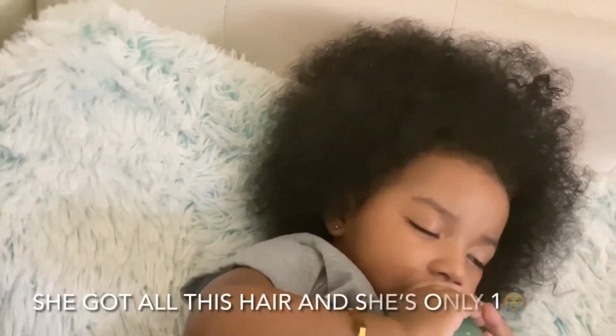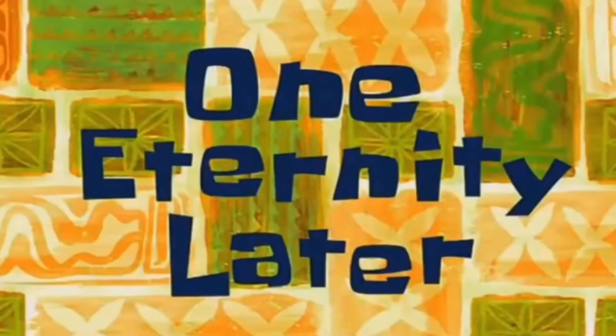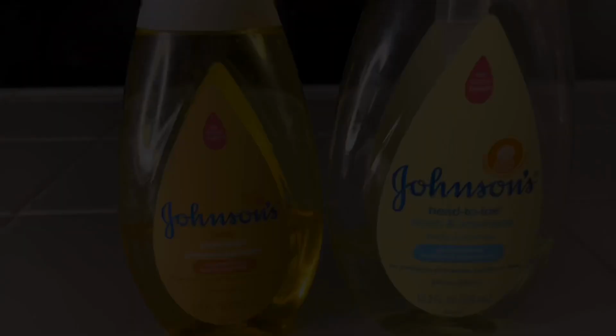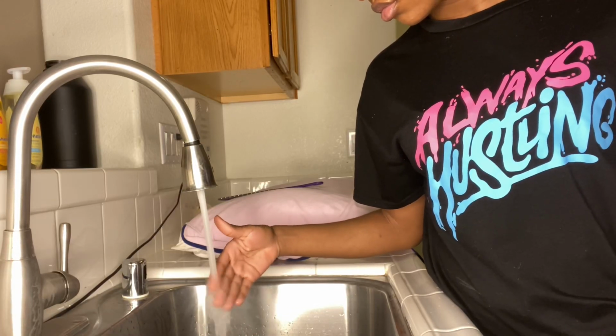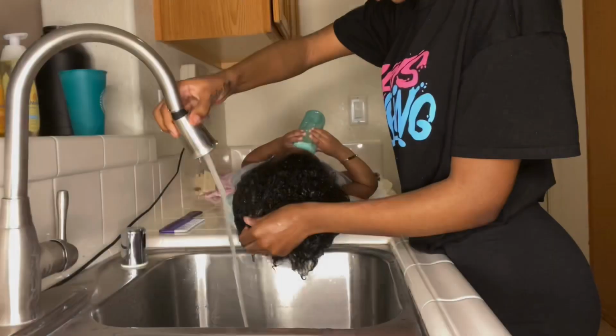Naturally beautiful. One eternity later. Hi. I've already washed the sink with bleach last night. Yeah, Minky. And I use it because if it do get in her eye, it won't burn. And her beautiful natural hair is her crowning glory.